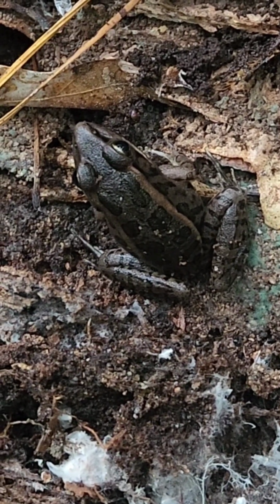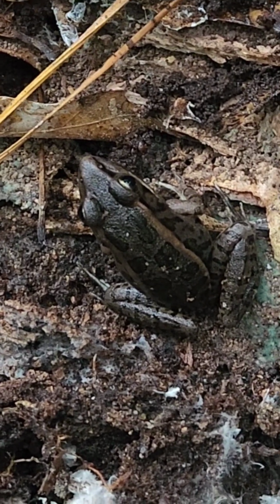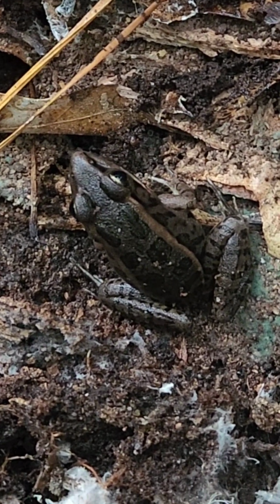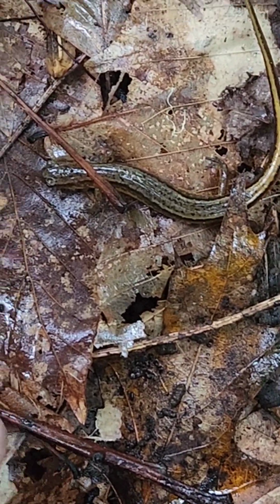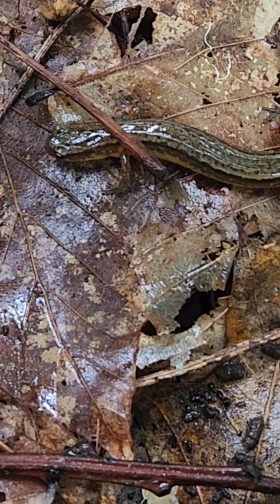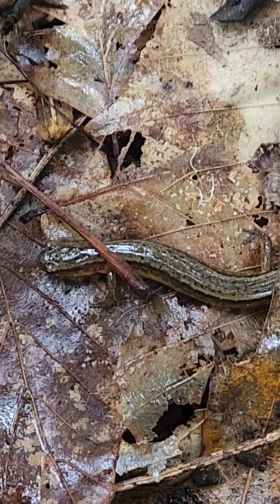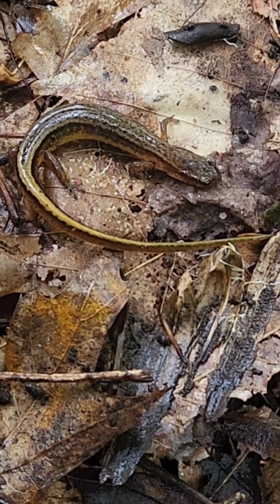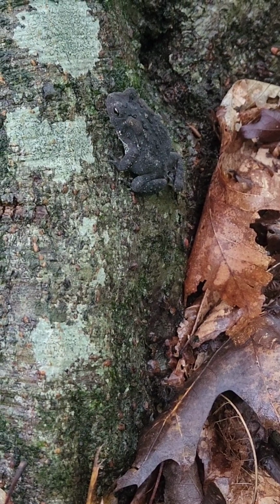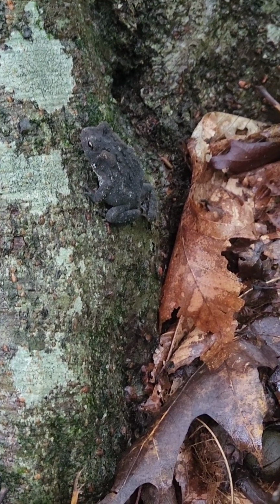So under this log, it looks like a little forest bullfrog of sorts. Cute little guy. And I didn't expect to find him under a log. Little treat, this is a little salamander found under a piece of bark. Isn't he a beauty? Very beautiful golden tail. And here we have a toad. Hello, Mr. Toad. You definitely look like a piece of bark.